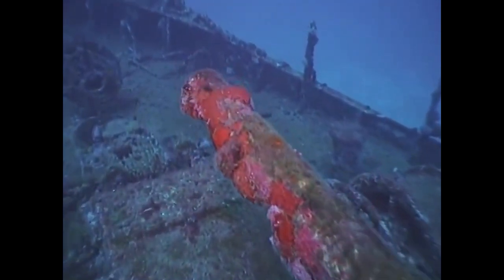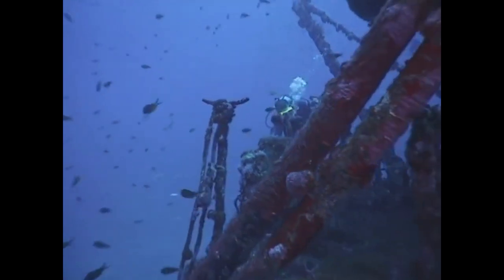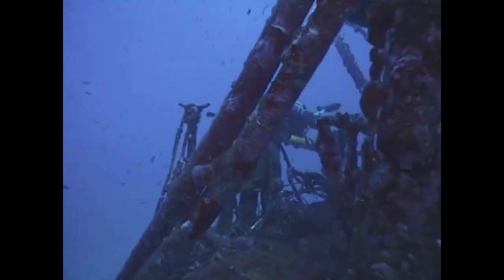A wreck soon becomes a target for colonization. It's a focal point for new life, increasing the underwater population, an ocean oasis in miniature. And a challenge for explorers from another world.